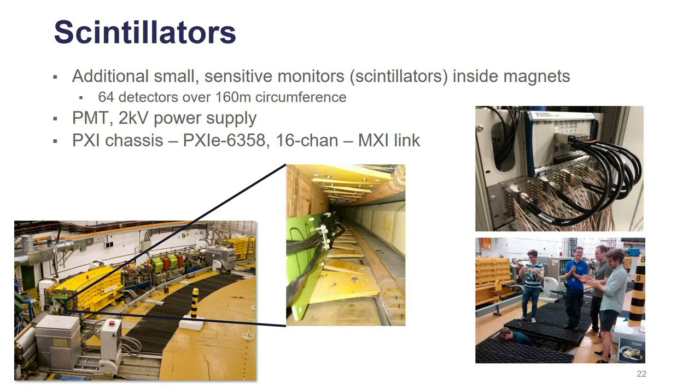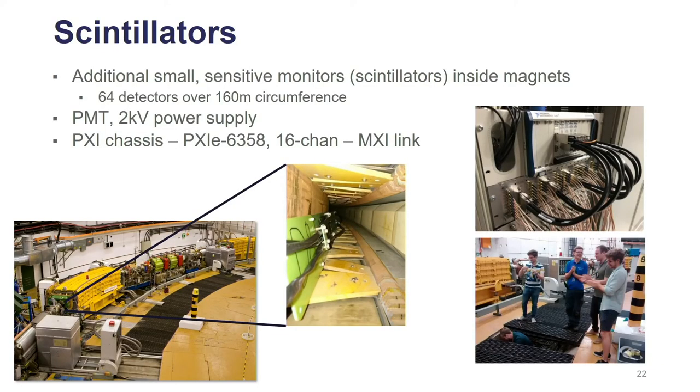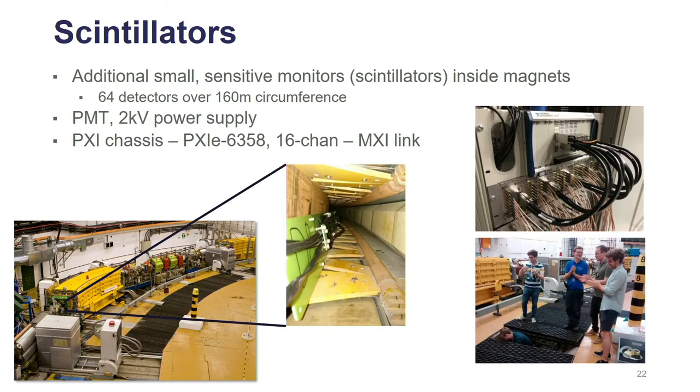The solution to this was to add new, small, very sensitive monitors inside the magnets. These scintillators, which release photons when struck by ionizing radiation, can detect very small levels of beam loss not seen by the existing beam loss monitors, which you can see sit here outside the machine. The scintillators are actually inside this magnet to detect the losses there. Initially, we prototyped 12 of these scintillators inside the most problematic magnet. But now we have 64 distributed around the full 160-meter circumference of the synchrotron.